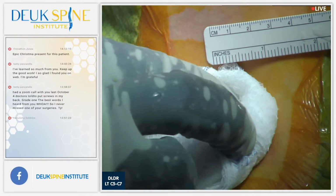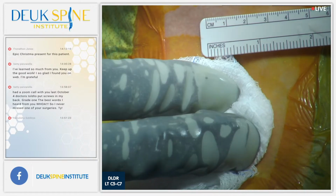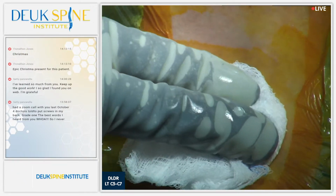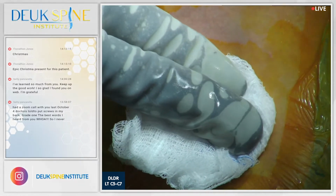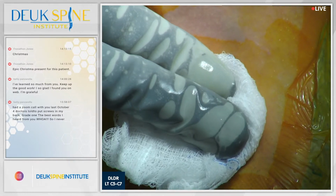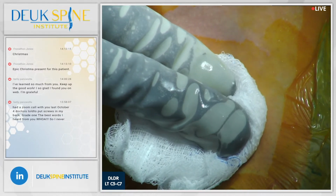That's it. We're going to put a little dressing on that, and the patient's going to go to recovery, spend an hour, and go home. And he'll come in for a quick checkup in the morning with his family, and he can fly home tomorrow afternoon or drive home.